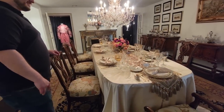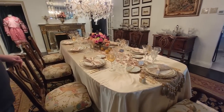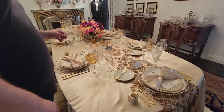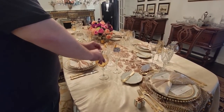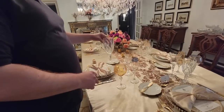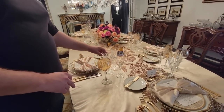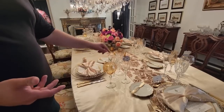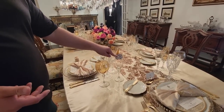Exactly. I asked, what were all these glasses for? Because that's a lot. Yes. Now, I think some of these got moved a little bit. Because this is a water goblet, and we have this set up as a white wine, and this one was for a red wine, and then you get the champagne.